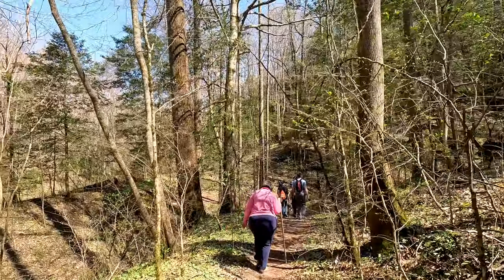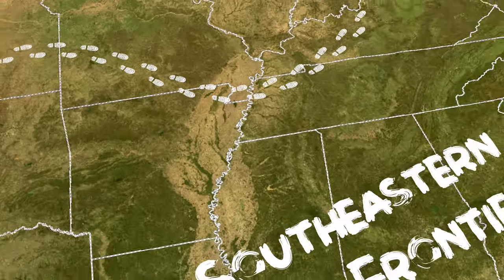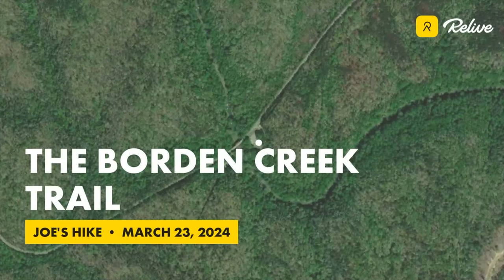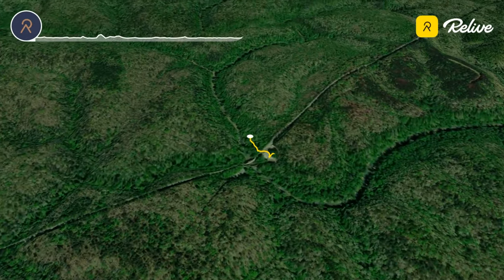Today I am hiking on the Borden Creek Trail in the Sipsey Wilderness, and I am hiking with friends. In this video, I hike the Borden Creek Trail in the Sipsey Wilderness of Alabama with Jonathan, my wife, and some friends. We started out at the Sipsey River Picnic Area and headed north under the road bridge onto the Borden Creek Trail, also known as Trail 200.